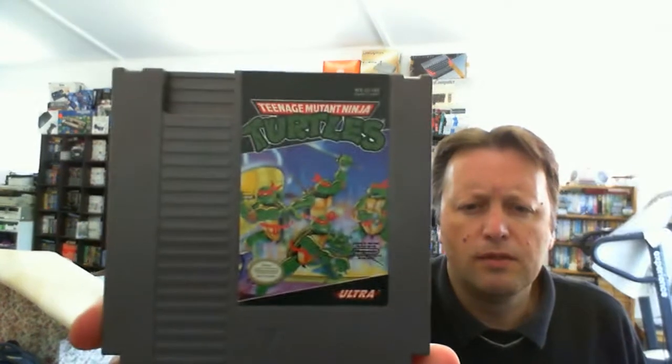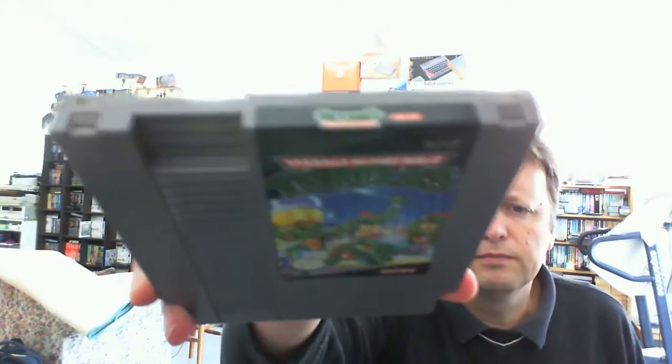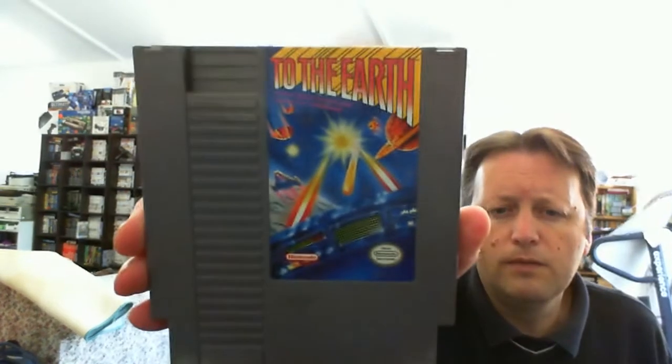So they are all for the NES. Every single title is one I don't have, which is not hard considering I don't have a tremendous amount of NES titles. But we have a game that I've heard a lot about that's supposed to be pretty good. We have Teenage Mutant Ninja Turtles, and the camera's going to muck up today, is it? There we go. Sorry about that, it's going to be blurry today.